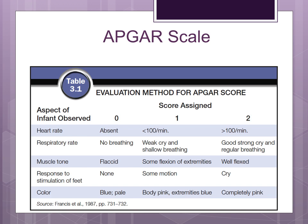So most physicians typically assess a newborn baby immediately after birth and then again 5 minutes later, using something called the APGAR scale. A stands for appearance, which is the color of the baby, P for pulse or heart rate, G for grimace, muscle tone, A for activity, meaning body movement or responses to stimulation of the feet, and then respiratory rate. For each of these categories, a baby could score either 0, 1, or 2, adding up to a total of 10 possible points. It's pretty rare for infants to be perfect and score 10 immediately after birth because they're still a little blue around the extremities, most likely.